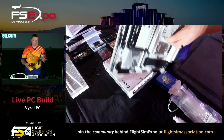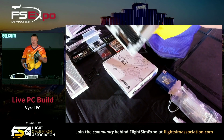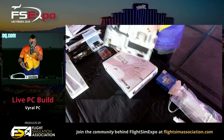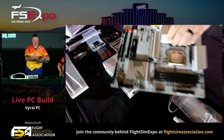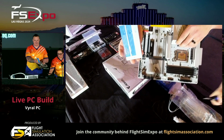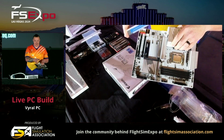So a lot of people think this is very delicate, and people don't see people just tossing it around, but it's a lot more resilient. So that's the NVMe SSD. We have a thermal pad that is an interface material to transfer the heat to the aluminum heat sink that goes on it.